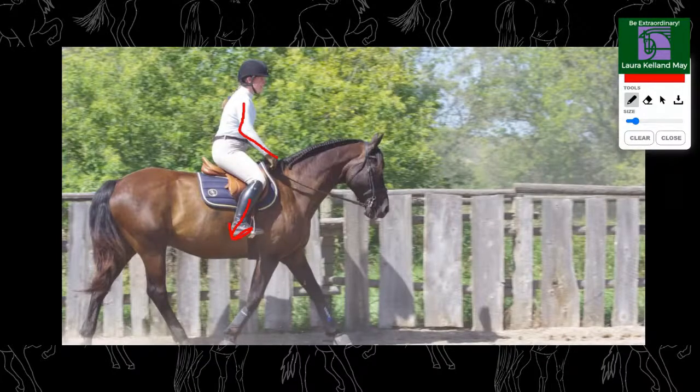It looks like a super cute little horse. I just love his way of going and his little sweet demeanor. He's going, okay, I'm doing my job. I look pretty. Yeah, exactly.